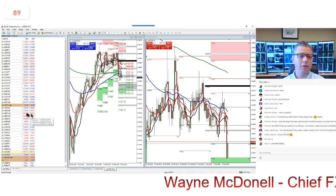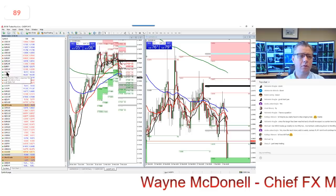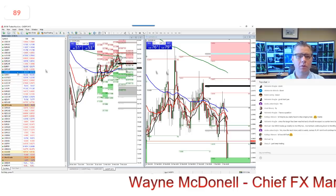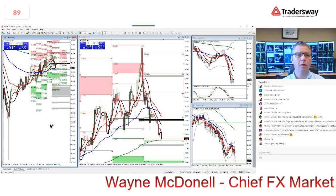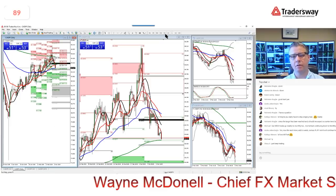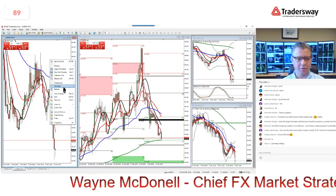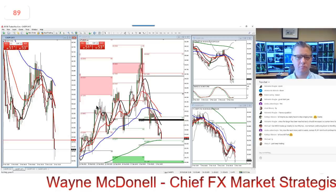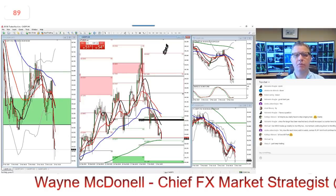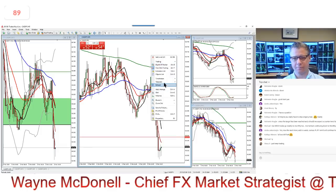What was I doing? Oh yeah, CAD yen. Okay. This should not be daily. I'm going to put that as a 15. And let's put this as daily pivots. That should not be 4 hour. This could be like a 5-minute chart. So let's also make that daily.